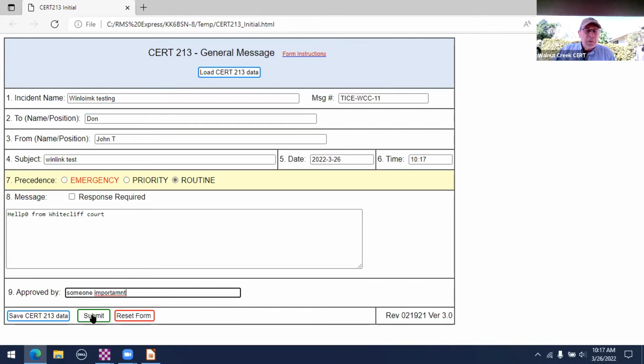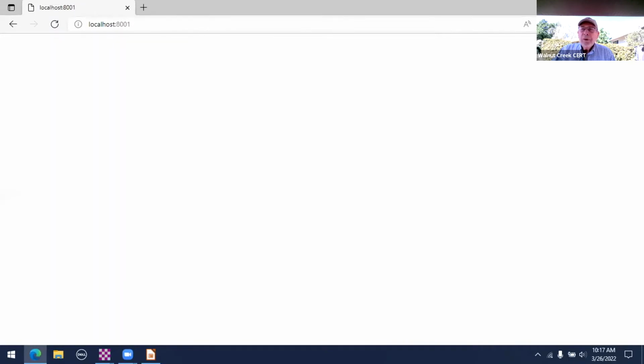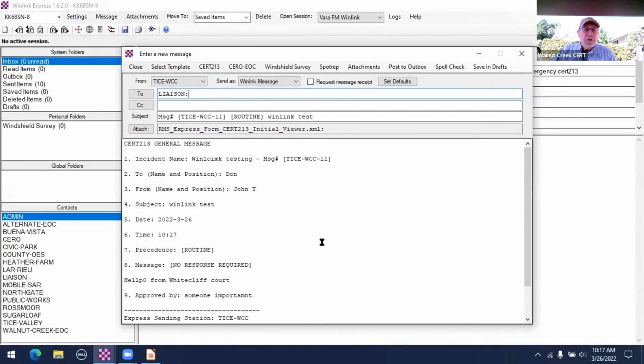So basically, we submit it now at this point. We're going to say, okay. And there's my message that I just sent. This is all that gets transmitted, is this little dab of text. So we are sending it to the liaison. And you notice that in the subject of the message, I've managed to cram the message number, the message precedence, and part of the subject of the message.